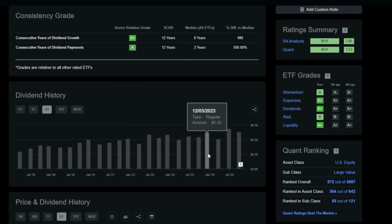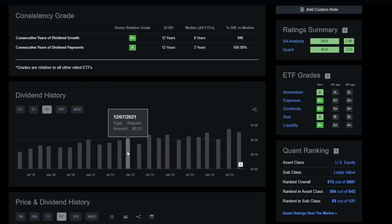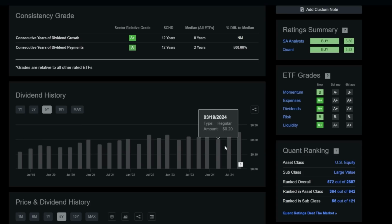So to go back in time, 25 cents was in 2023, 23 cents was in 2022, and then back in 2021, we're talking 21 cents per share. Now, this means that just going off of basic numbers, we could be assuming that SCHD could pay anywhere from around 27 cents, maybe upwards of 28 cents in this up and coming December. Now, this would be around a 9 to 10 or 11% dividend amount increase, which we've seen in the past, and which would be awesome.